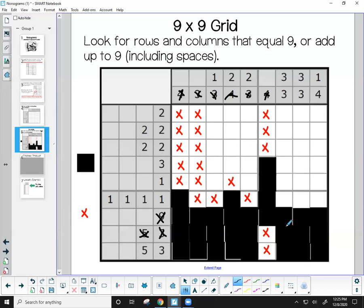All right, so here, 3, 1, 2, 3, we've got those, right? And we know we have to have at least a space. Okay, my 3 and 3, I've got my 3 down here. I know I need at least 1 space. I have 3 here, I need a 4. So I need to bring over a box. And I know I need at least a space. All right, so I got those done.